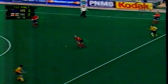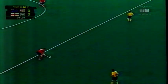Well, Australia certainly have had their chances. We've created a number of opportunities, a number of penalty corners. John Wyatt clearing for England.